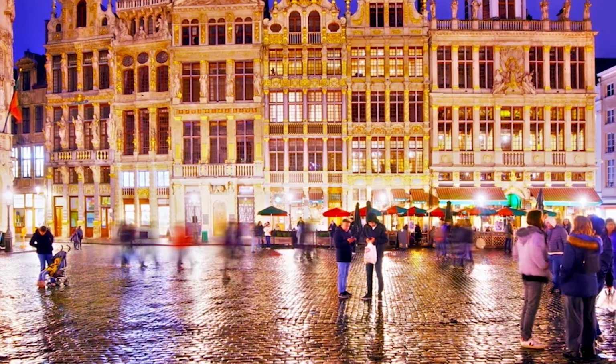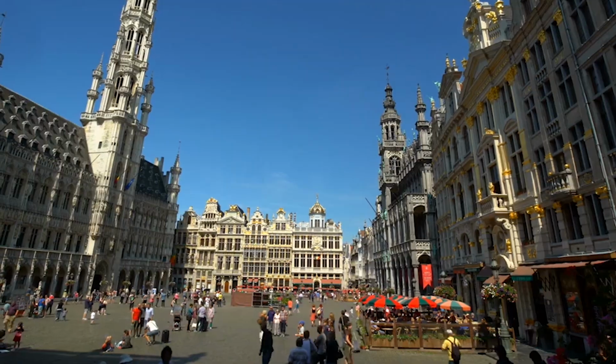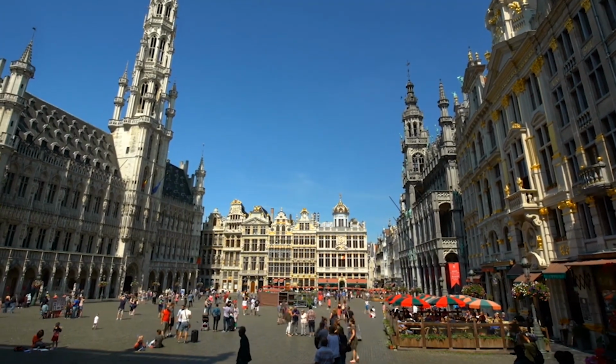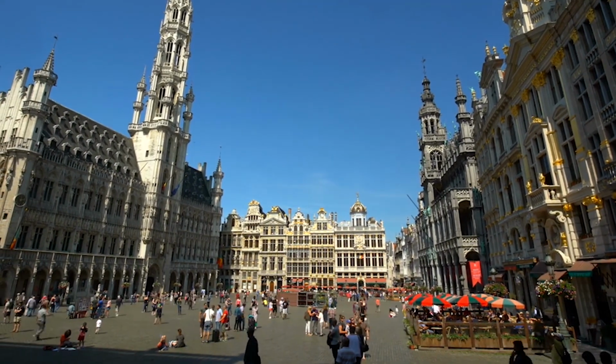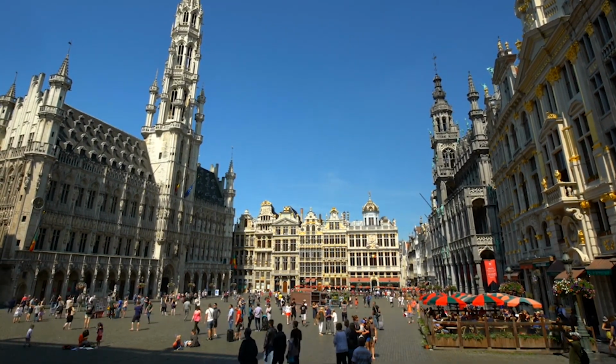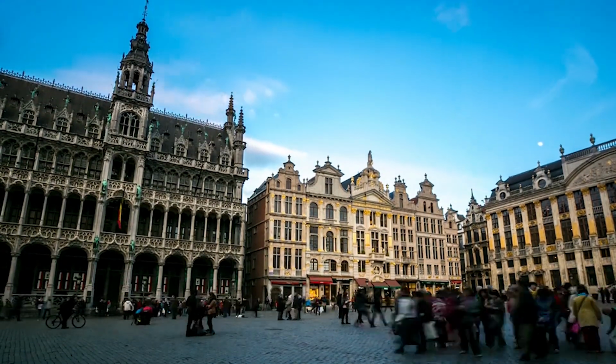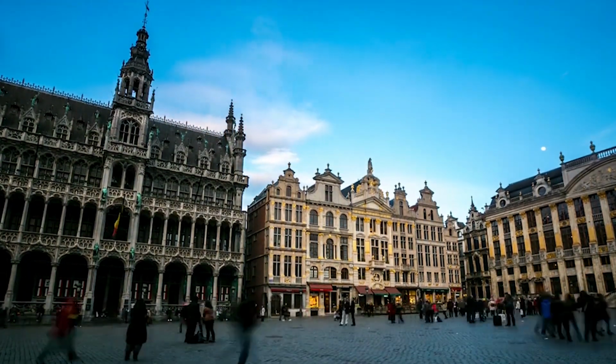Short yet immersive wanderings around this square let you touch upon the essence of Brussels, a mixture of historical prestige, architectural wonders, and vibrant cultural life encapsulated within the boundaries of the Grand Place. It's a vivid snapshot of a city that masterfully blends its storied past with a lively present.